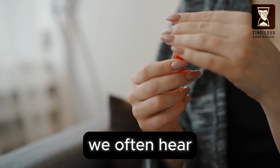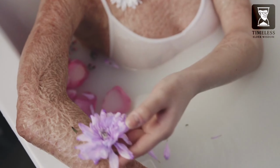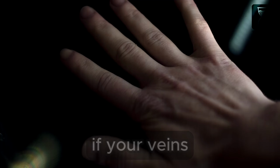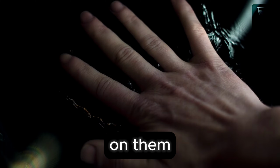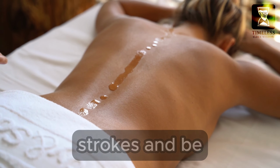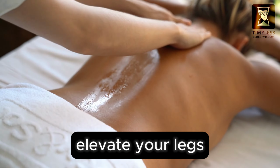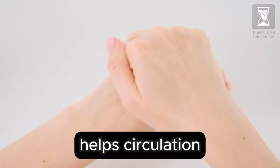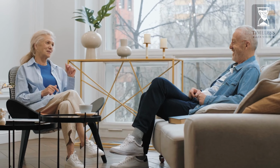The first question we often hear is, can I use rosemary oil if I have varicose veins? The answer is yes, but with care. If your veins are visible or feel tender, avoid pressing directly on them. Use soft, upward strokes and be extra gentle. Afterward, elevate your legs for 15 minutes. That simple combination helps circulation without putting pressure where it's not needed. It's a gentle way to support your senior health without discomfort.